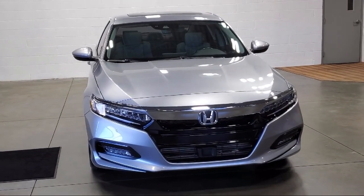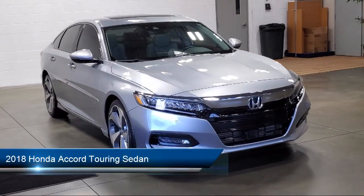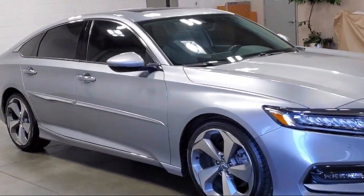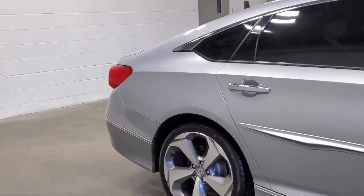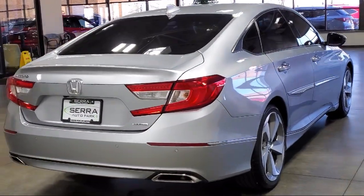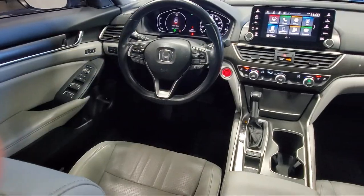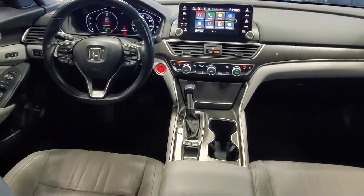It comes equipped with navigation, leather steering wheel with auto tilt-away, rear view camera, rain-sensitive windshield wipers, Apple CarPlay and Android Auto, heated rear seats, keyless entry, HomeLink, Sirius XM satellite radio, auto high beam headlamp control, and has less than 30,000 miles on the odometer.